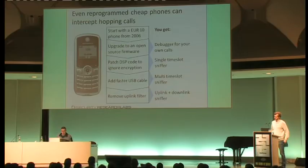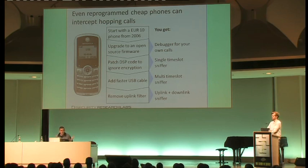To do that, however, there is one additional step. If you're not very close to your target, like 20 meters or so, the phone has a filter that will try to reduce noise and only sends the good frequency to the radio in the phone. If you want to capture uplink, which is in a different frequency band, you need to remove that filter. And with this, you'll get like 100, 200 meters or so uplink listening range. So this is what I'm going to demonstrate now.